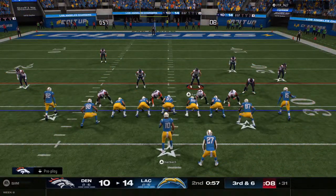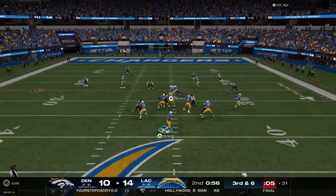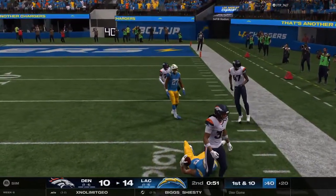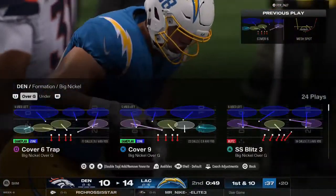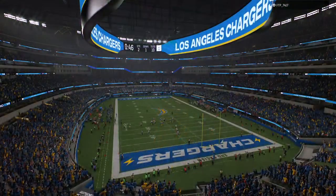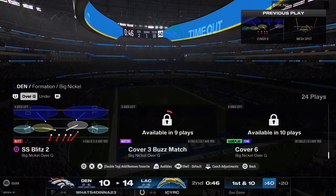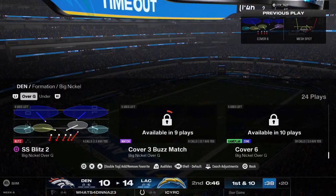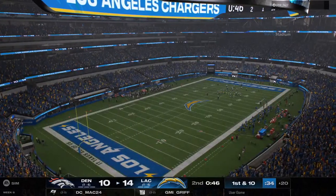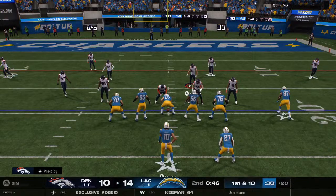Third and 6 for them to figure out now. Herbert from the gun. Has him on the quick hitter. And he's down inside the red zone before hitting the deck. Give him 11 yards, Brock, and a fresh set of downs. Timeout called by the Chargers. They're first. They'll have 2 left to work with before halftime. He brings the offense up now for a 1st and 10.